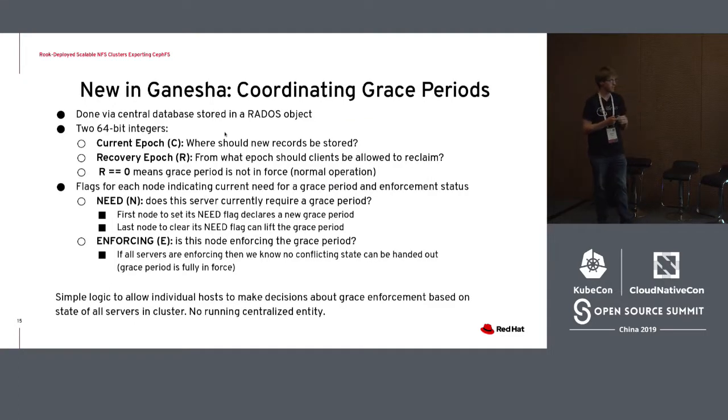And so the way NFS Ganesha handles that is through the use of coordinating grace periods. It has a central database in a Rados object, which keeps track of what the current grace period epoch is for all of the NFS servers, so that they can form consensus on when the grace period should happen. So all the NFS servers together in the cluster will enter grace period together whenever there's a failover event, so that none of the NFS servers accidentally issue state that another client that needs to reconnect to a failed NFS server needs to reclaim.